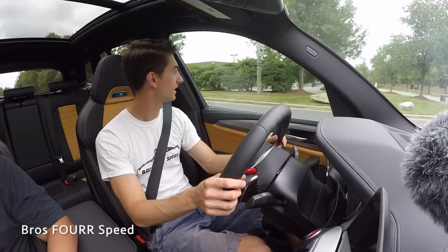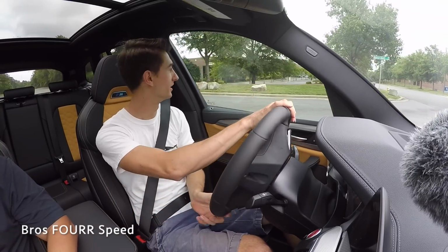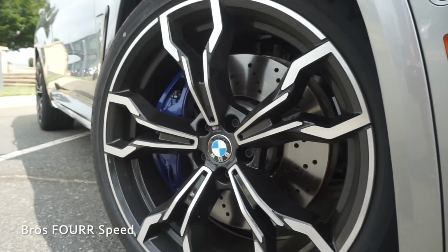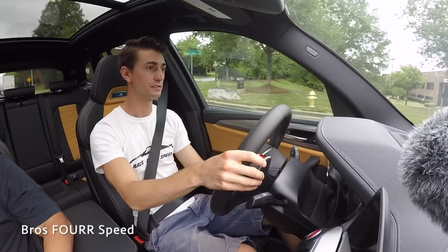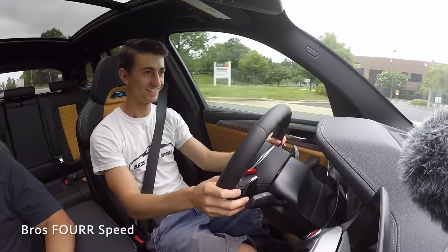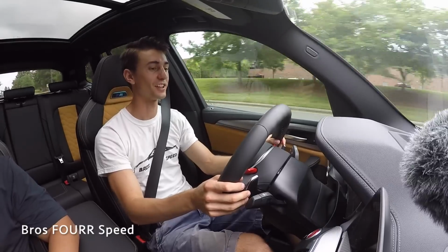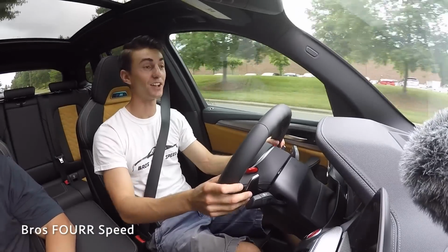I'll do a little bit of an acceleration now just to get a feel for it. The brakes do a really good job. It's got some big brakes and it's not that big of a car, but just getting up a little bit. And that's like half throttle, not even going over 4,000 RPM. That picks up really quickly.